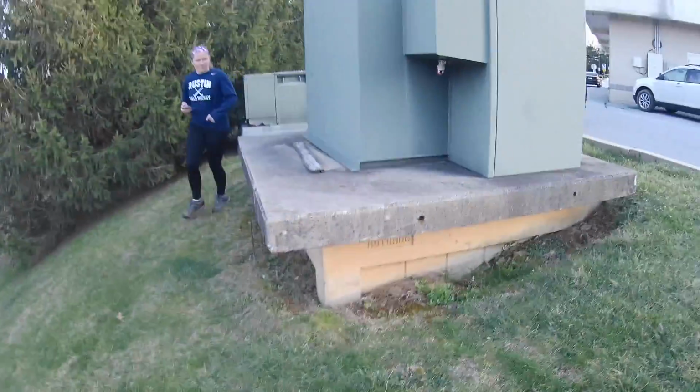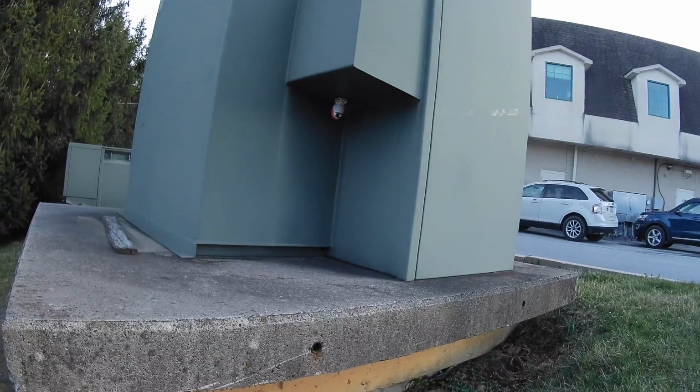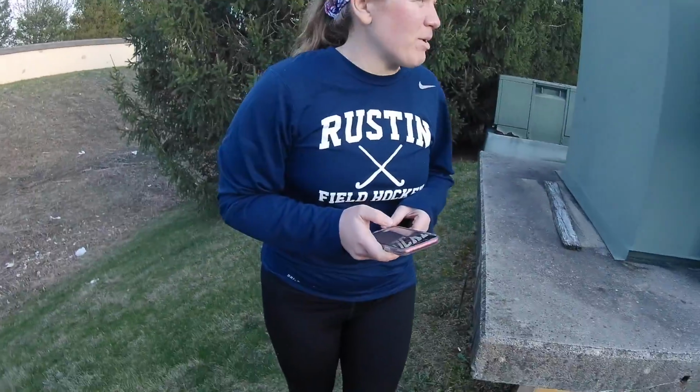I got him. Oh, yeah. As you can see, there he is. There's the zebra, in all of his glory. All right, so that might be our last cache of the day.